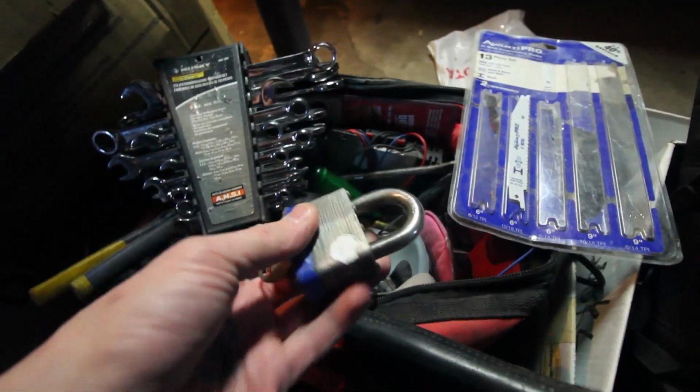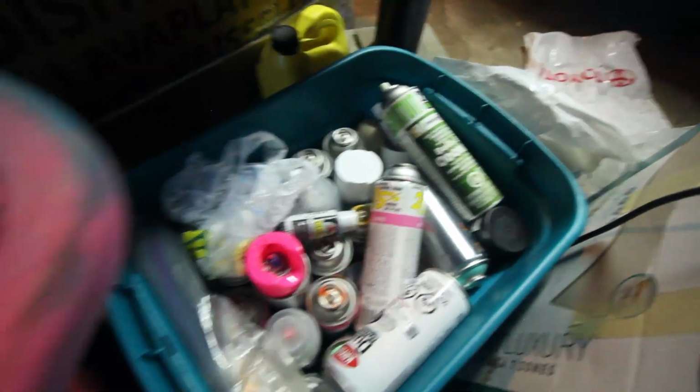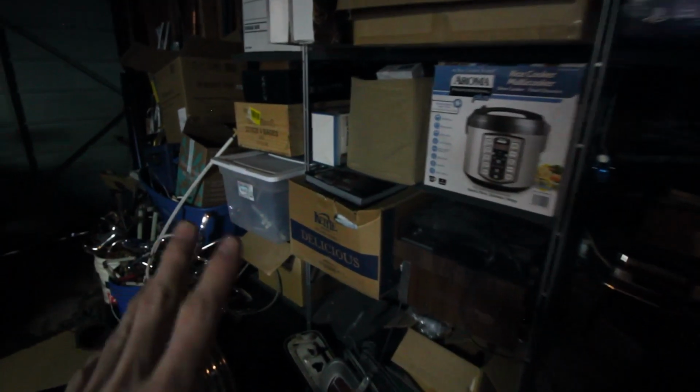Okay, so I did find the lock, I just didn't find the latch for the garage. There's another hammer I found. This is just where I keep the spray paint that I found. There's quite a bit of it there. These are all things that need to go on eBay, but my eBay store is non-existent right now. Then we just got a pile of scrap over here.